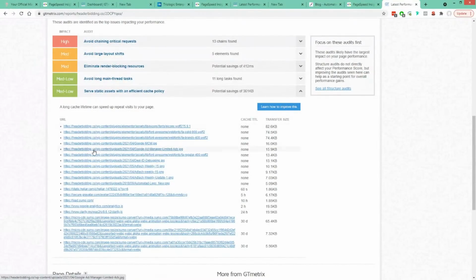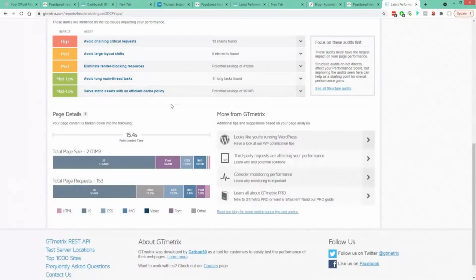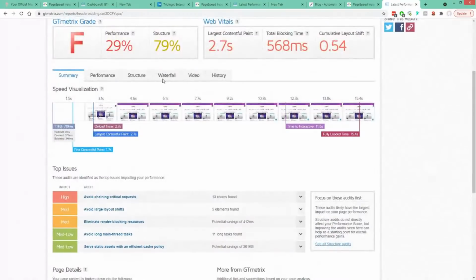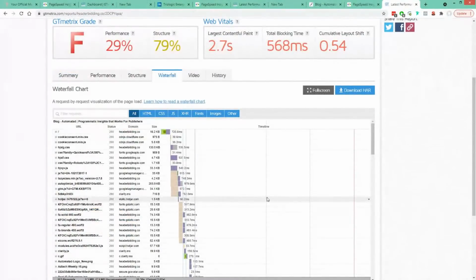But here, this is from the server, and this is just something that needs to be corrected on the server parameters. There are some settings in the server. I suggest just talk to your hosting support and tell them that you need to fix this issue, and that's it. And then you can improve it even more.